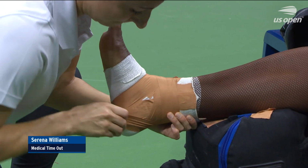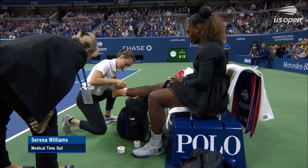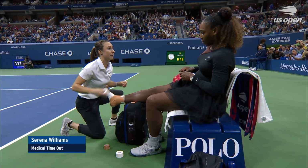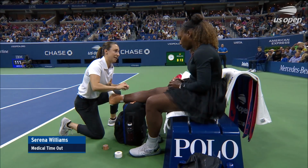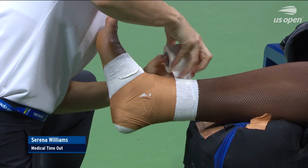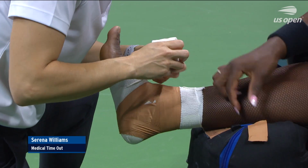She already had the ankle tape, but it was more of a flexible tape that she probably puts on all the time just as a precaution. But now putting on a little heavier tape job to hold it, to lock it in a little bit more. I just wonder sort of how that will affect her movement, if it affects it at all. Yep.